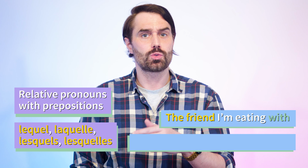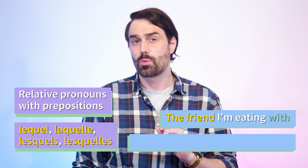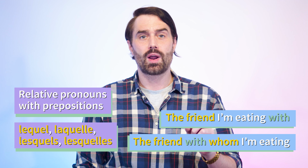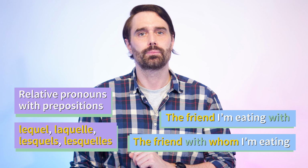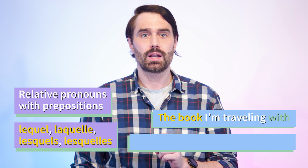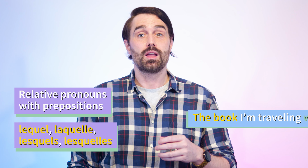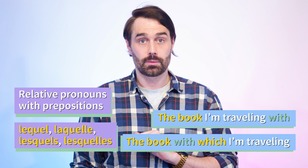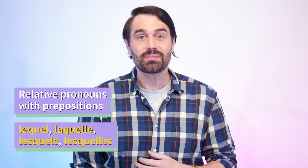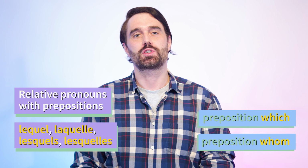This ends with a preposition, with. So how would you say this in English without ending the sentence with the preposition with? The only way to do this is to say the friend with whom I'm eating. Another example is the book I'm traveling with. In English, if you try to say this without ending with the preposition with, you will say the book with which I'm traveling. Well, here you have our relative pronouns of the day. It will be in English the word whom or which after a preposition.